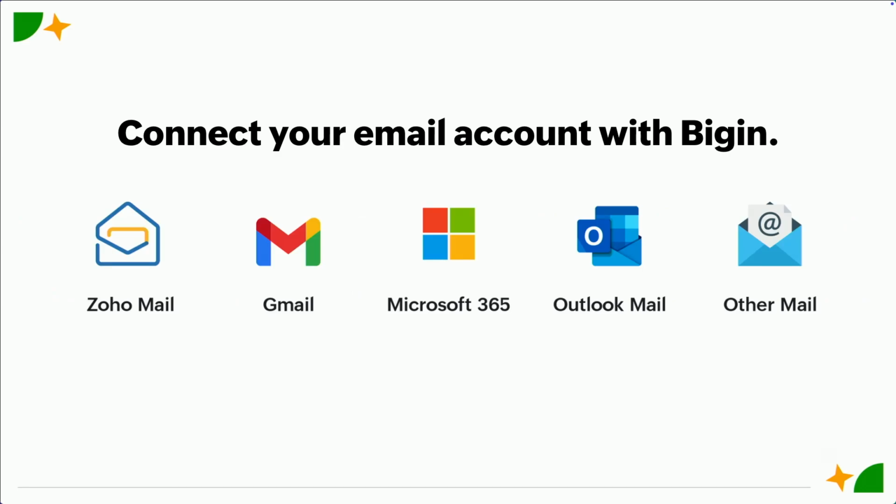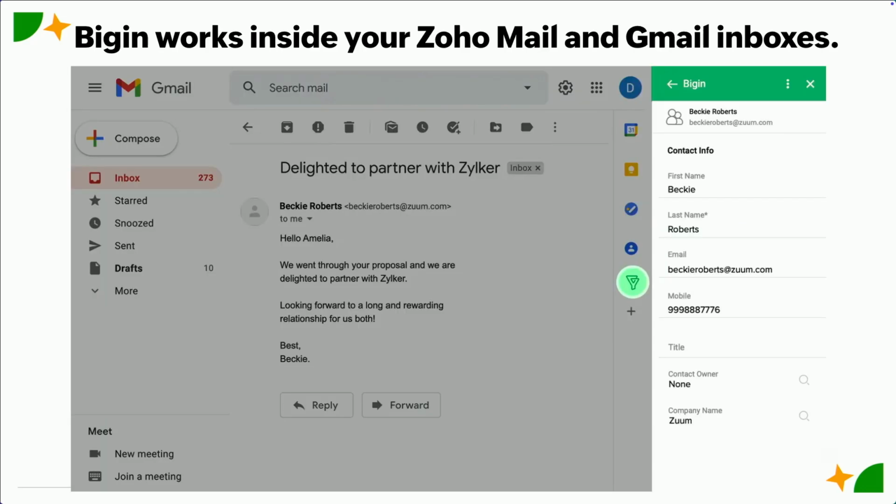And email accounts, any Zoho Mail, Gmail, Outlook, Microsoft, anything that you have which supports an IMAP configuration, that can be ported to your Bigin account as well.